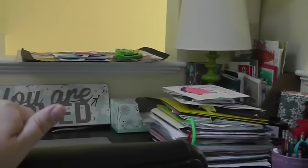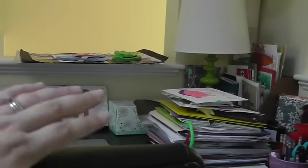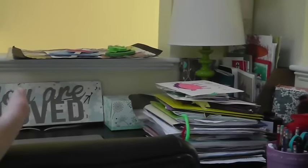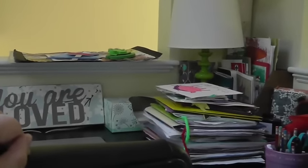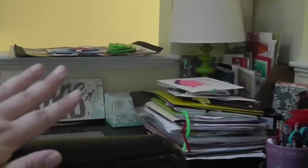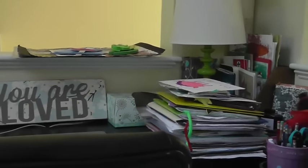So that's the plan. I'm not sure how many updates I'm going to do on the actual project because I can imagine that would be very, very boring. But at the end of the month, hopefully I'll be able to show a clean desk and be able to talk about what my plan is for when the new school year starts next month. But there's my project in all of its cluttered glory.